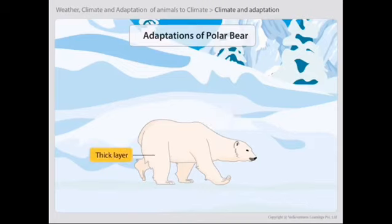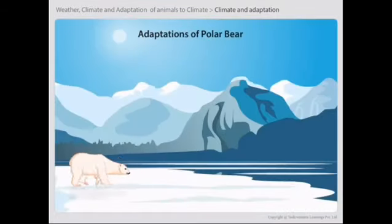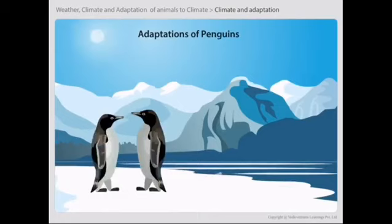Thick layer of fur. To protect them from extreme cold, they have two thick layers of fur. Fat layer. They also have a layer of fat under their skin which keeps their body warm. Wide and large paws. Its wide and large paws are useful for swimming as well as for walking on the snow.